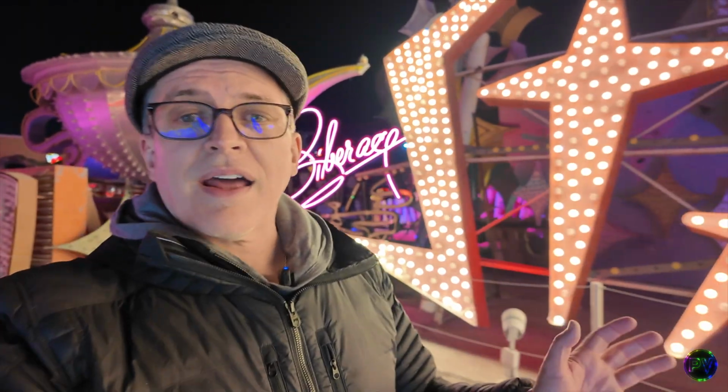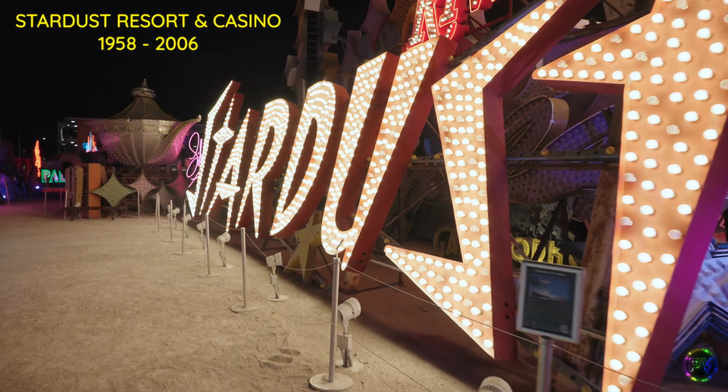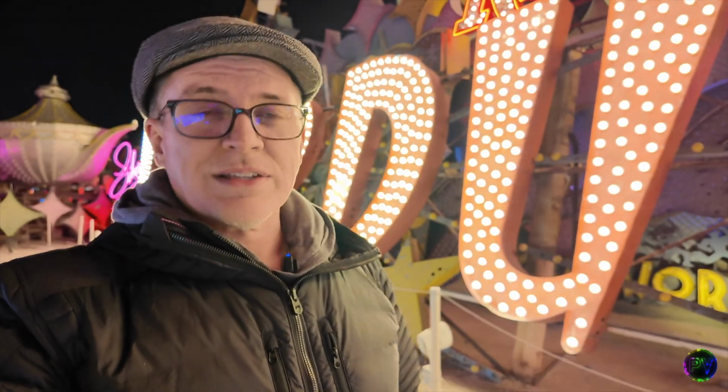One of the most iconic pieces of neon here at the museum is the sign for the old Stardust Hotel. Of course, the Stardust is long gone. We blew it up like we like to do in Vegas, but I think it's really cool that we've preserved at least this little piece of it.